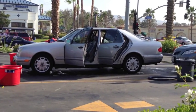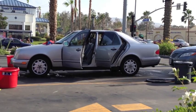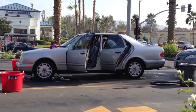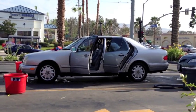They had new car smell, they had pine, they had cherry, they had lemon, and some other ones. I'm sure that when you get your car washed, they have the same smells in your car wash. So let me know what flavor you guys like to smell.